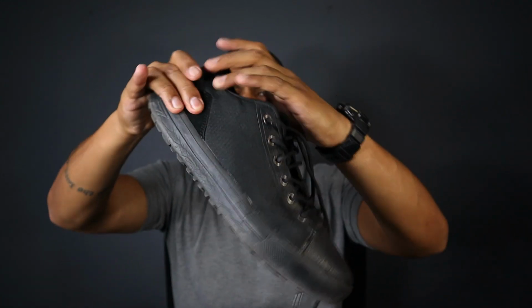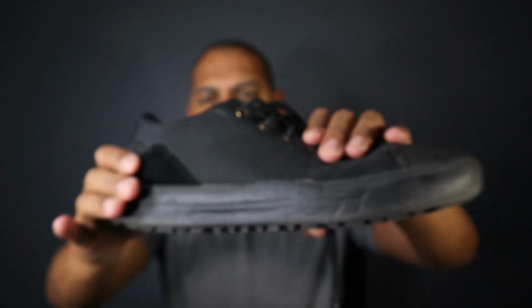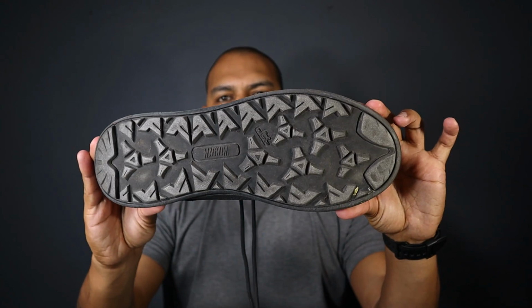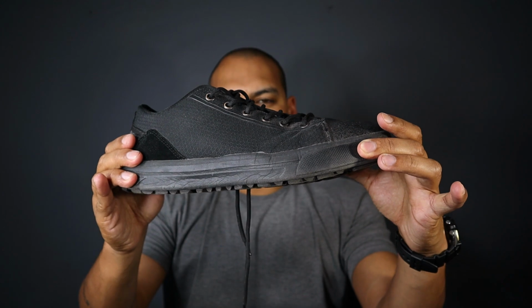And the material is hexagonal. Can you see that hexagonal ripstop nylon? So it won't tear. It's light. It's got a great grippy sole. So you're wearing a casual shoe with the sole of an aggressive sort of trail tacky almost. So you're getting the best of both worlds.